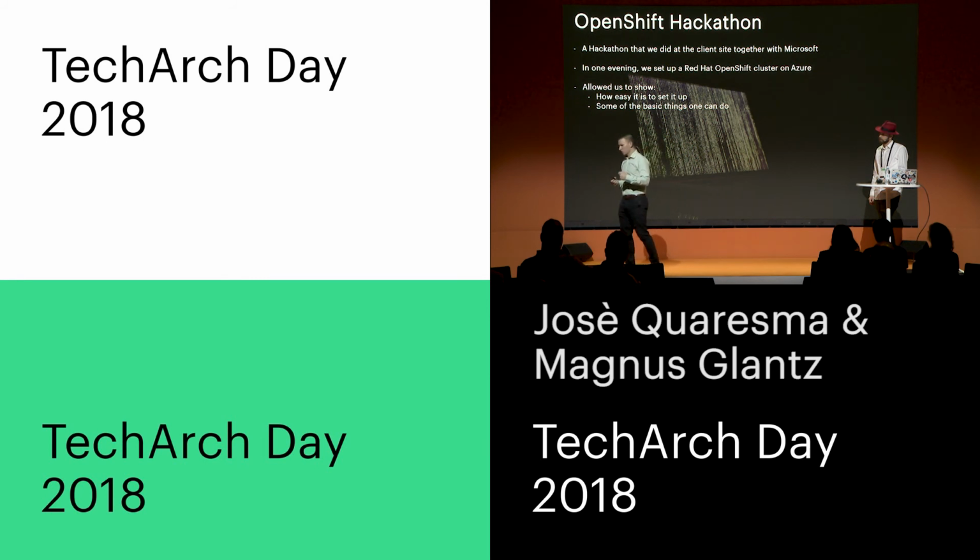I guess it's both things. You do have some fun, at least for the geeks around, but you also learn quite a bit about the tool and what you can do with it. So we took this approach, and we got together with Microsoft, because we're also doing it on Azure. And in one evening, we went to one of our clients, and we said, okay, why don't we set up OpenShift on Azure and see what you can do and what it would bring you.